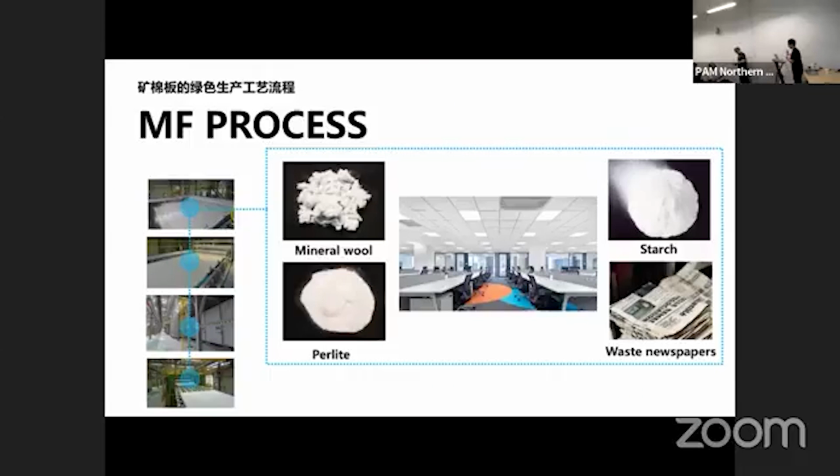For example, this is our company's product, Minor Fiber. There are four kinds of raw material of our Minor Fiber: minor wood and pellet, starch and newspaper, viscose. So all of them are green and environmentally friendly, and it can be recovered and used.